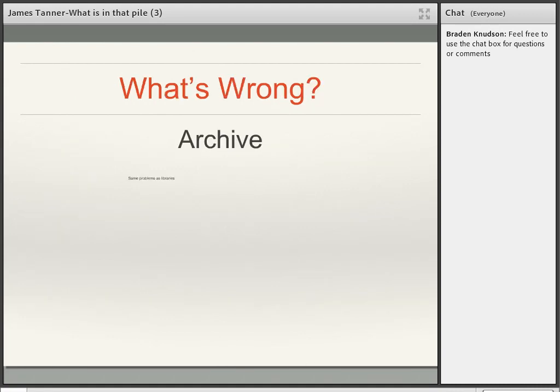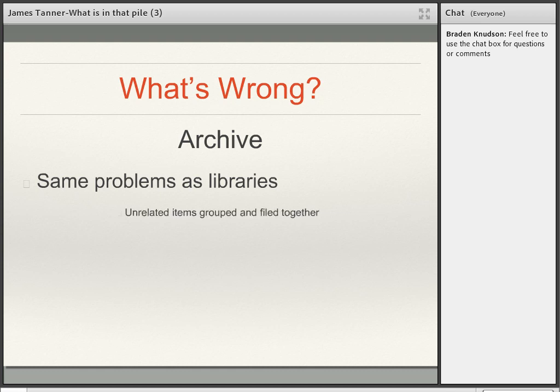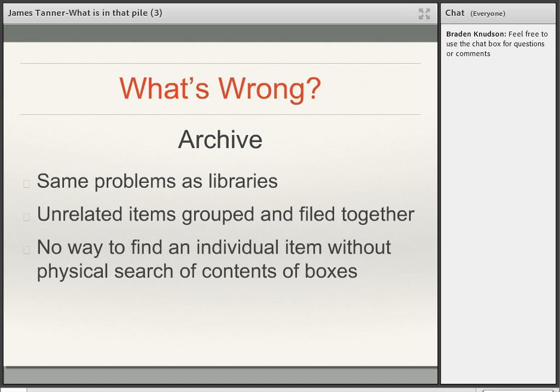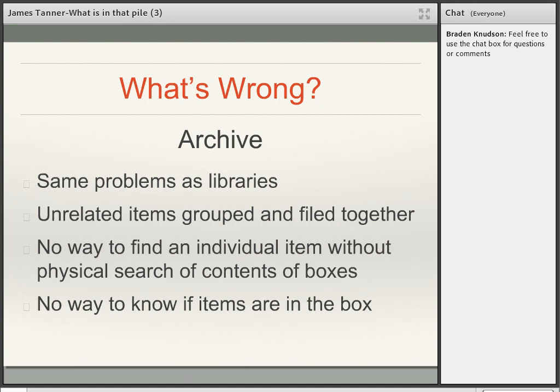Now, what's wrong with the archives? All the same things as libraries. Unrelated items are grouped and filed together. There's no way to find an individual item without a physical search of the contents of the boxes. And there's no way to know if items are in the box at all. So these are some really interesting limitations.